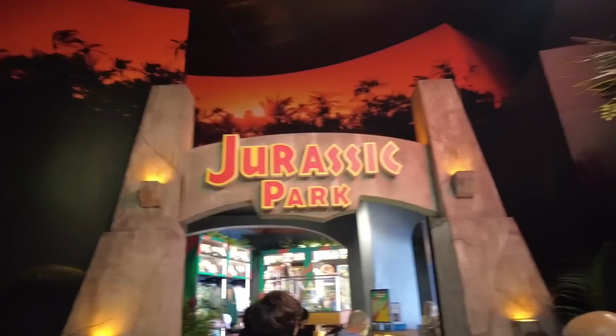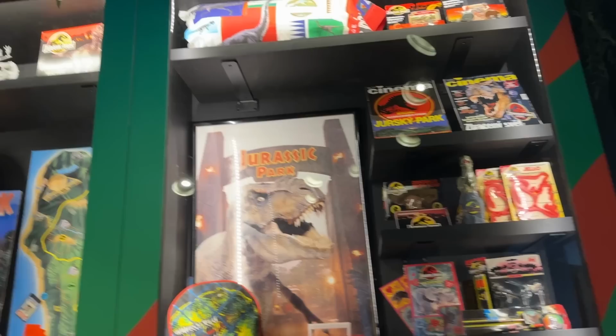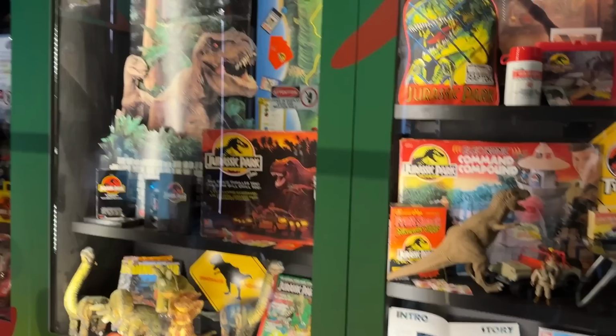More collectibles and merchandise, but most importantly, the treat case. What do they got in there, King Kong? This case is really fun. Nothing's for sale, but it's merchandise throughout the last 30 years because obviously Jurassic Park is a phenomenon. We're celebrating it three decades later. It was a huge success. It revolutionized how we do movies. It was groundbreaking. Like I said earlier, it still holds up.